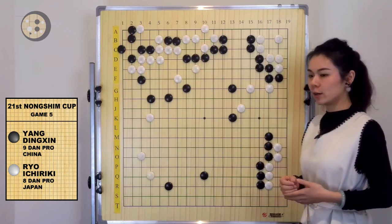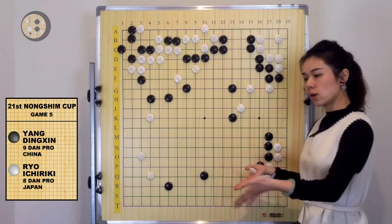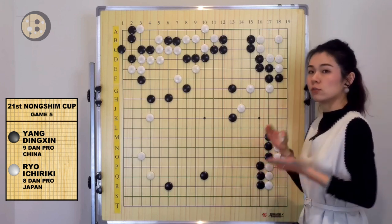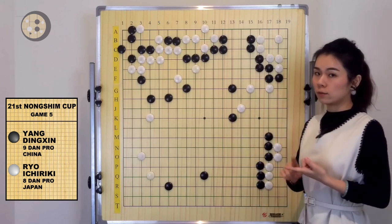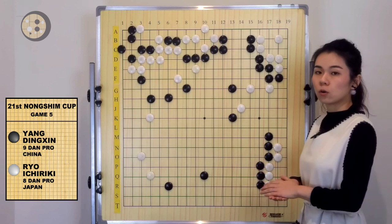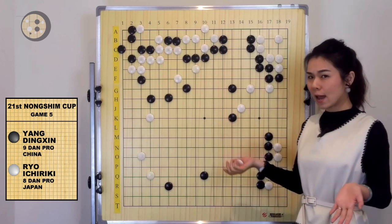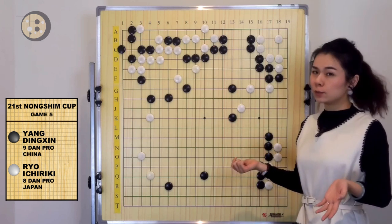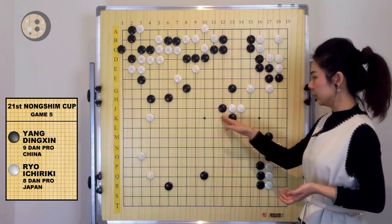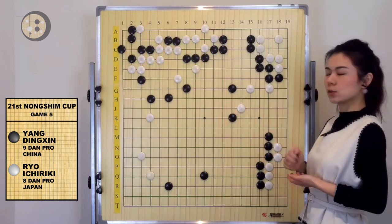Usually when you try to invade or reduce your opponent's territory, if we just try to invade, sometimes it's too risky, and we don't want to take that risk, so I would choose a reduction move. Usually the shoulder hit is one of the best reduction moves to invade your opponent's territory. But in this situation, the shoulder hit attack is not really a good move because you will leave a lot of cutting points or weaknesses on the outside. But why is this move still good?